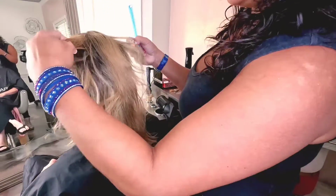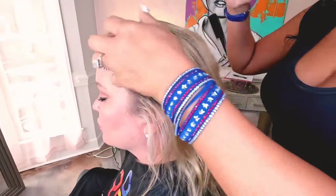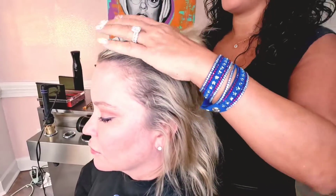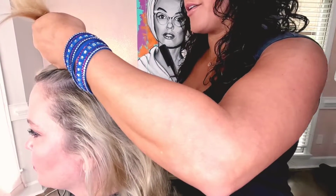So as you guys can see, her hair is fragile. So like I said, I'm mixing up a low volume developer with her lightener. And I'm gonna just stay at her new growth here.